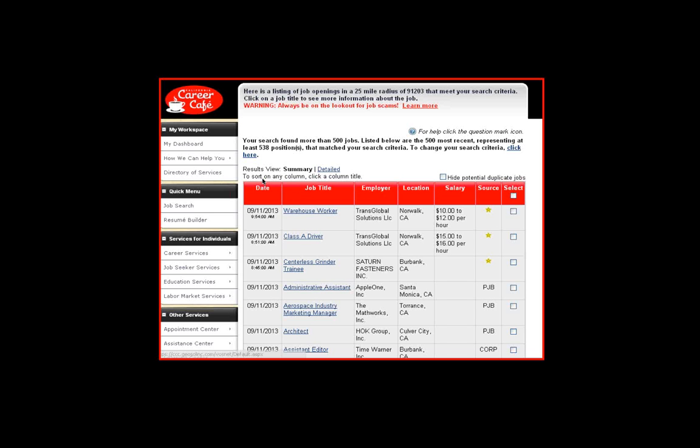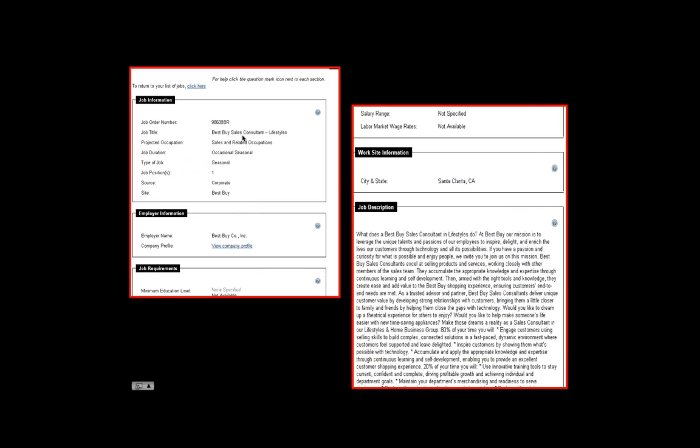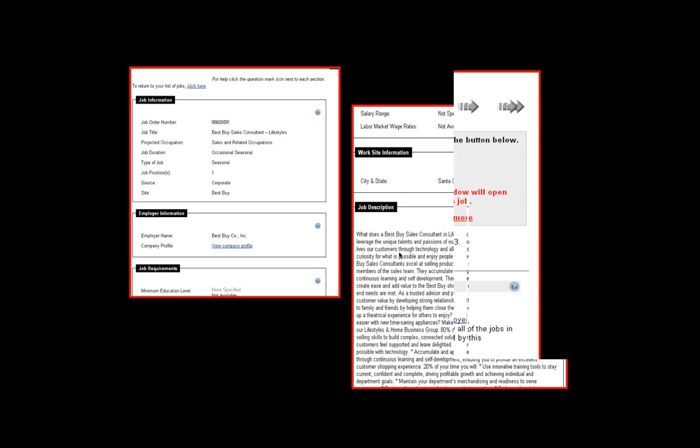So once you click on any of these blue links, it will take you to the actual job order. So I selected one here, and it was a Best Buy sales consultant, and this is how your job order will look, where it will give you a job order number, the job title, the job duration, the employer name, the company profile, and the job description.